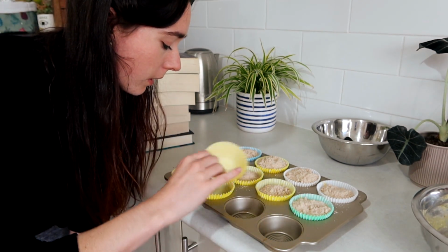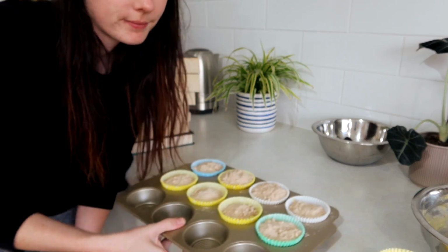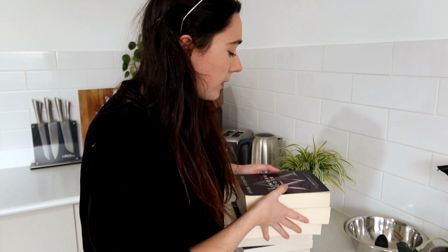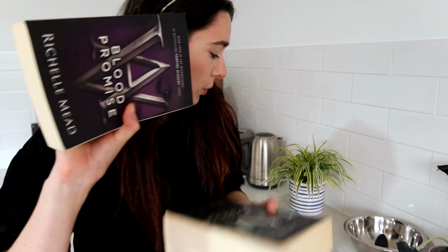15-minute timer. So, my TBR for winter. As with autumn, I'm still rereading the Vampire Academy series, so I'll be jumping into 4, 5, and 6. I'm starting 4 this week.